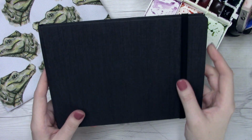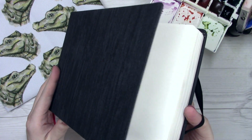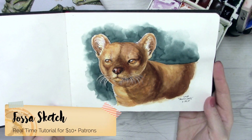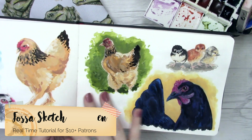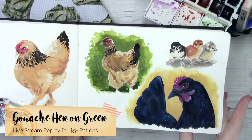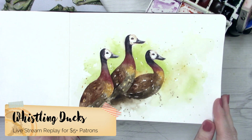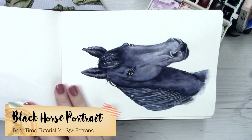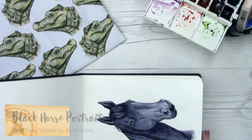I've used a variety of sketchbooks in the past. I just finished up my travelogue sketchbook, and this one is from Hahnemuhle. Regardless of what brand, I really like the 8x5-inch size because they fit really nicely inside of my travel bags. Here, just to kind of show you the quality of this sketchbook, I have a few paintings that I've made over the last couple of months, and all of these paintings are available over on Patreon in one form or another, whether it's a real-time tutorial or a live stream.